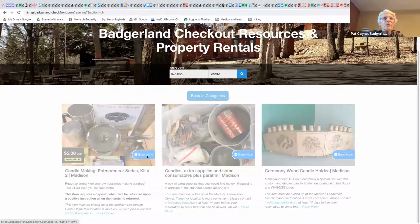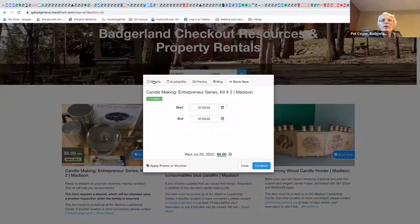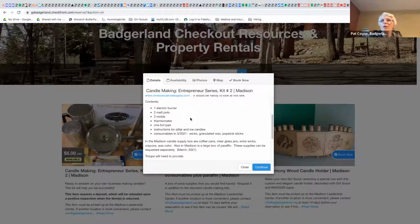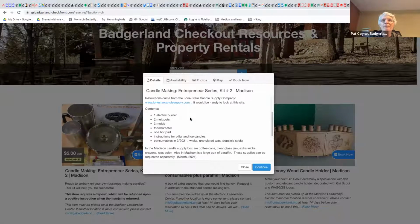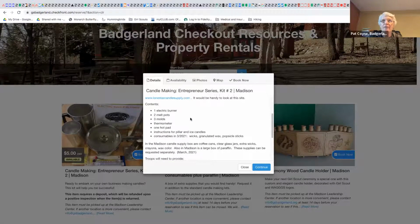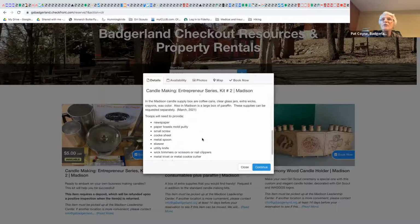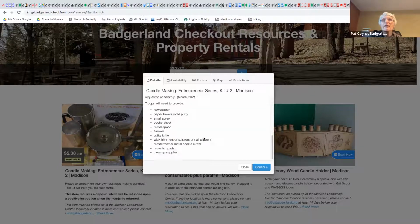Book now. Okay. So here, up here on the top, it says details. So there was a little bit of information in the picture, but here's the details. If you look at this, look at what's in it. It says exactly what's in the pot, a burner, melt pots, and so on. You can see exactly what's there. It says what else. There's the coffee cans, that extra thing. And then here's what the troop needs to provide. And here's my list.